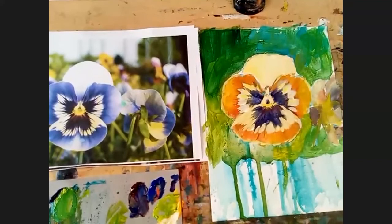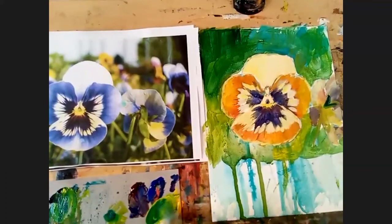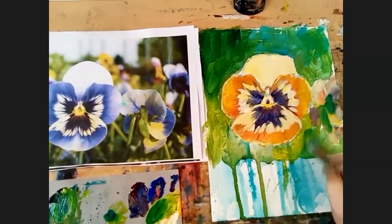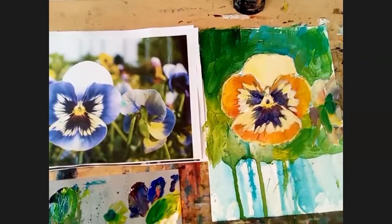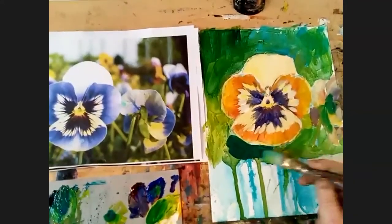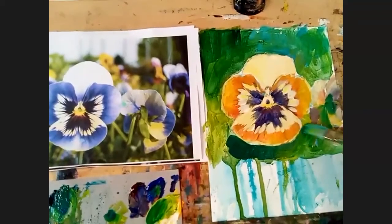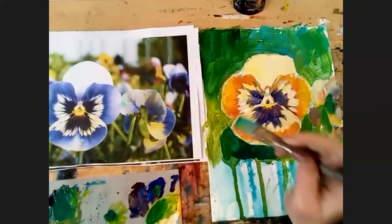Oh yeah, there you go. Looks kind of nice. I'm gonna go long, let's see. A little bit darker here. Oh yeah, I like that. Probably gonna go darker, but I wanna let it dry for a minute. Oh yeah, that looks like something. Pansies. Yeah, I actually think I wanna go darker towards the bottom. Look at how nice that looks. As I go in kind of around, see how that really pushes my flower.